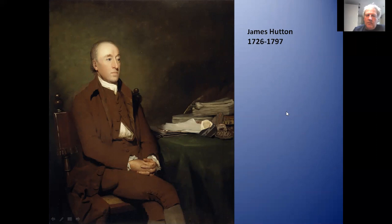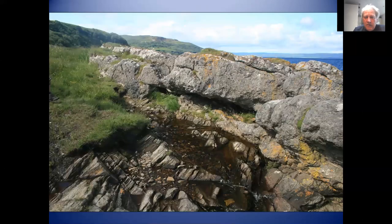And he thought geological processes took much longer than that, and wanted to find evidence to support that. So he went with some colleagues and sailed around parts of the British coastline, looking for evidence for this. And the first place he found was here.